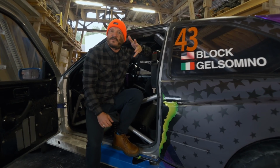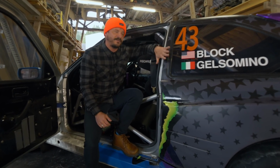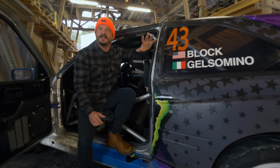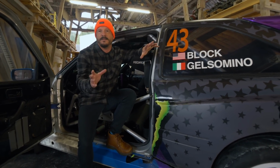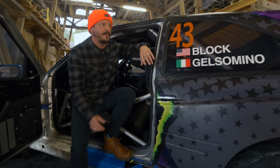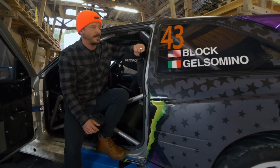Now, even though this is obviously a Ford, this car never came out in the States. So to a rally fan in the 90s living in the United States, this was like unobtainium. It was like a unicorn. You'd never get your hands on this. So I think that's one of the reasons why Ken was so keen to turn it into a modern rally car.